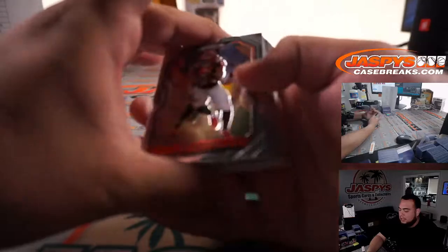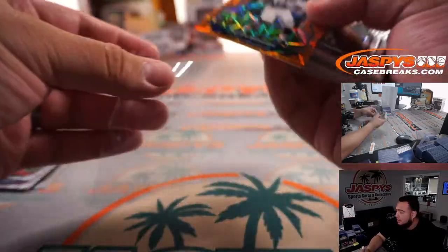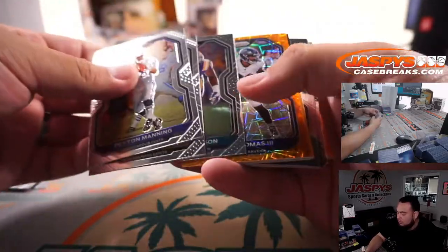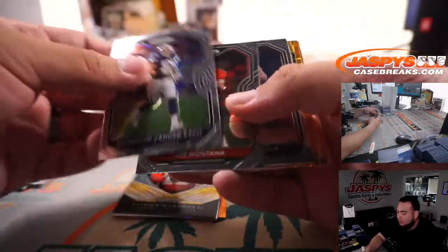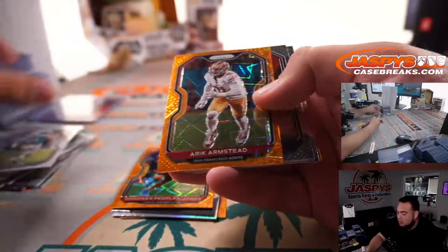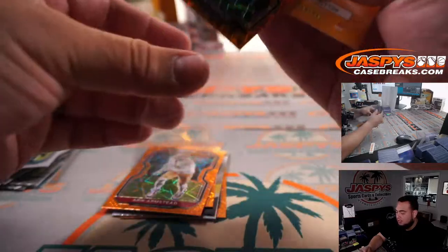Last one, guys. Good luck. Jalen Reagor for my Eagles. Earl Thomas Silver, Jamison Crowder. Patty Mahomes insert. Donovan Peoples-Jones. Eric Armstead. And Adrian Peterson.